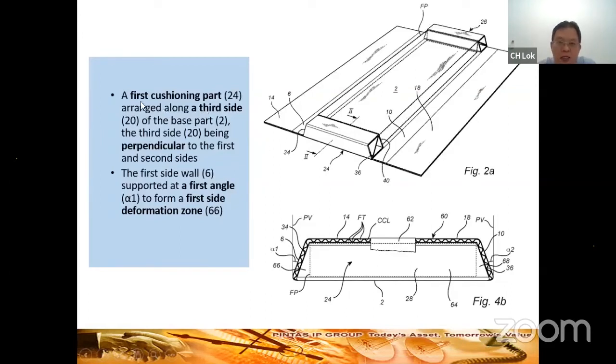So the innovative part is you have a first cushioning part. This is the first cushioning part to protect two ends of the furniture. And it also has a first angle. When you put the sidewall, it is folded at an angle, as you can see, to create the first deformation zone. This deformation zone will create the protection for the side of the furniture.